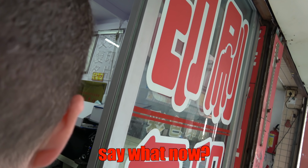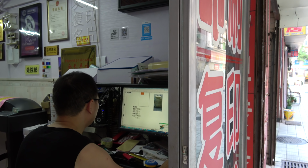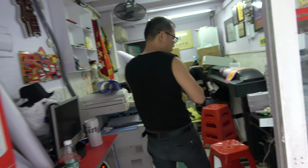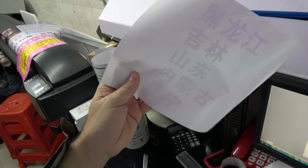So what we're going to do is we're going to basically get them cut out. It's a vinyl cutter he's got in there, like a vinyl plotter. And then I will stick them on myself. So let me actually explain to you now, while we wait, what these stickers mean. That's why you clicked on the video, right? So let's get down to it.